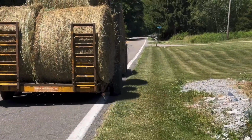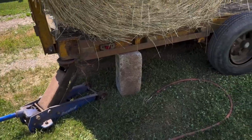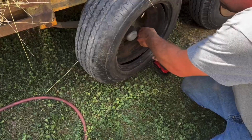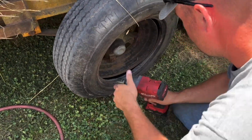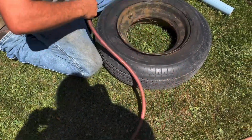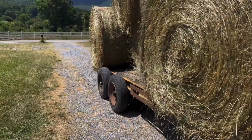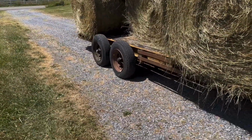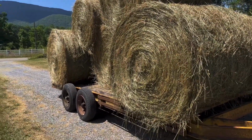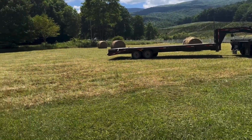All right, we're limping it over here. It's going too fast for me to get a video, that's okay. We made it down the road and the tires stayed. Hallelujah. We only have one more little small load with this trailer, and then we'll be done with this trailer and just be using the big trailer.